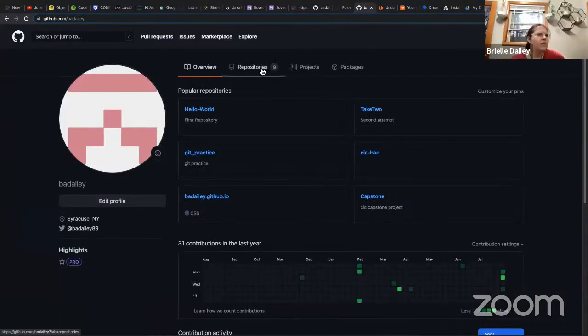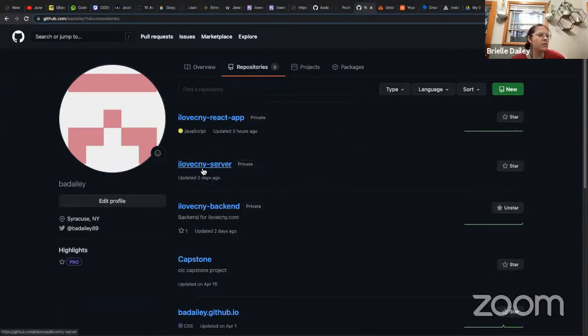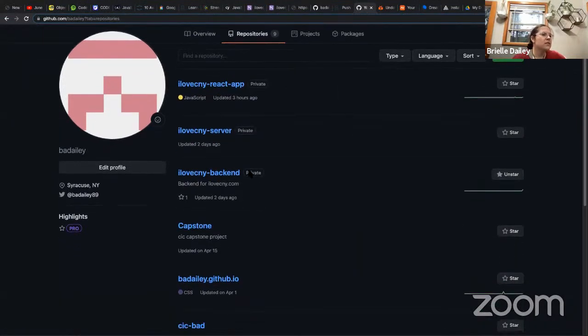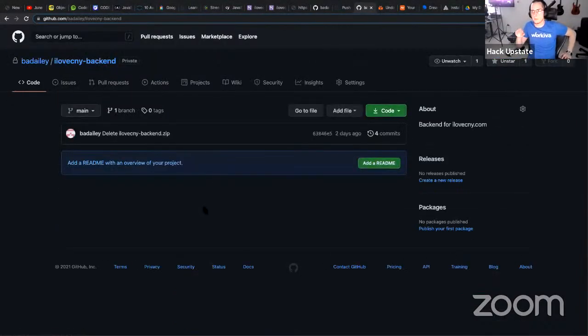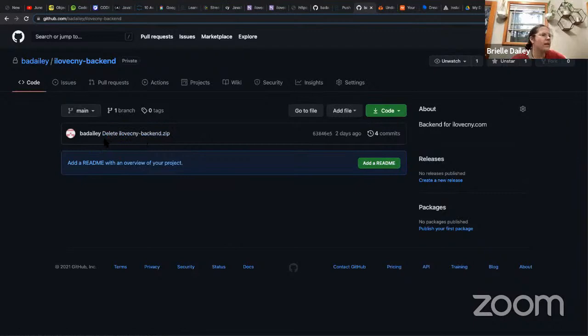So the problem is I tried to create a second one when the backend didn't work with the server, but somehow I had connected my files already with the backend, so it still did not want to let me do that. So go to the backend repo in GitHub. We got nothing in there, and that's fine. I also tried to maybe just put it up with a zip file, but that didn't work, so I deleted that too. Got it.